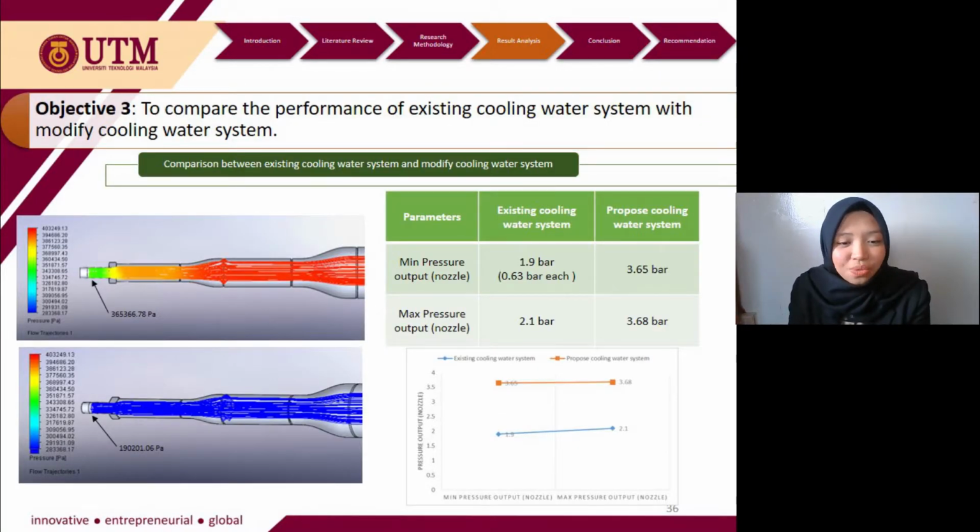Last but not least, we will compare the performance of the existing cooling water system with the modified cooling water system in terms of pressure output at the nozzle. The performance of the proposed cooling water system exceeds the performance of the existing cooling water system. From the simulation, the pump installed individually can support each turbine with minimum pressure of 3.65 bar and maximum pressure of 3.68 bar.